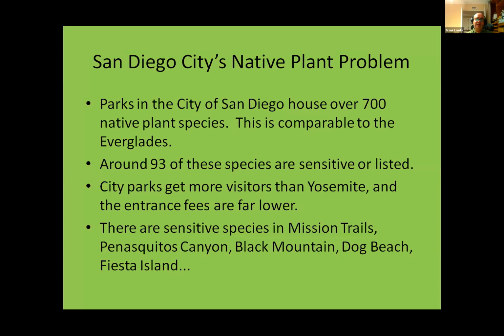And of course, our entrance fees are far lower, which means we can't really afford the same staffing that they get in Yosemite. So basically, every big park you go to, and some of the smaller ones, has sensitive plants in it. Of course, Mission Trails and Penasquitos do, Black Mountain does. Did you know there's some at Dog Beach? Possibly not. How about Fiesta Island? Some of you know about that one. Some of you don't. There's actually 2 out there.